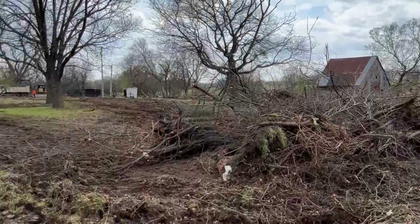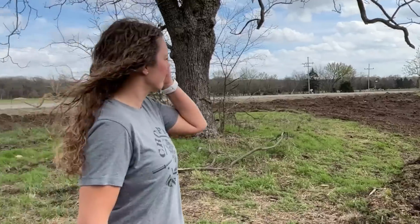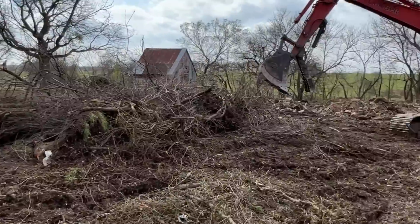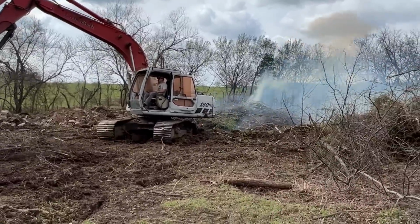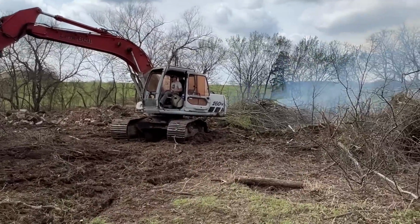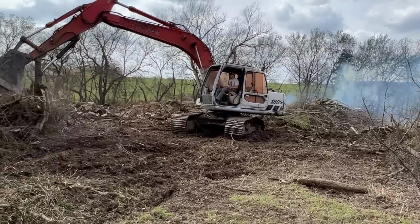Man, for the amount of brush that was here, the amount of trees and that fence and everything, there's not a lot of brush left. No. So the way that he's got that fire going really well, and he just keeps feeding all this stuff into it as it burns down in that hole.